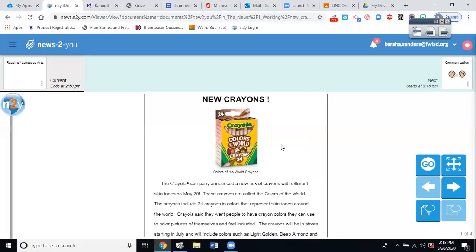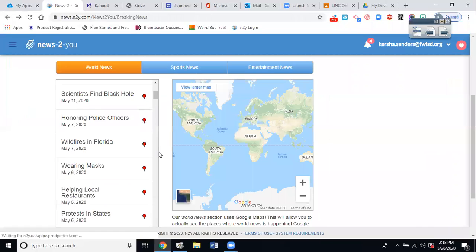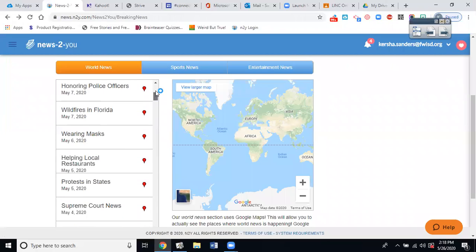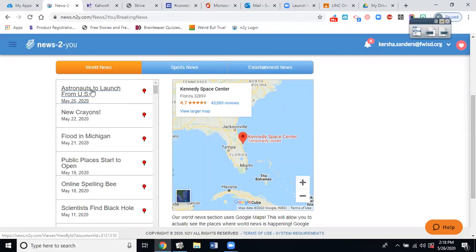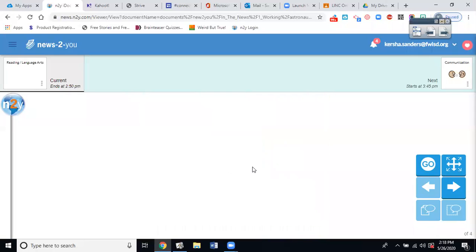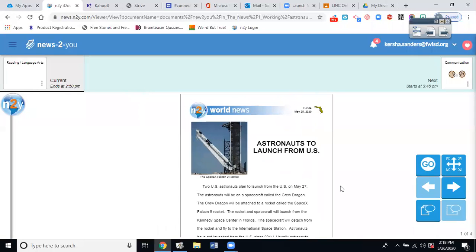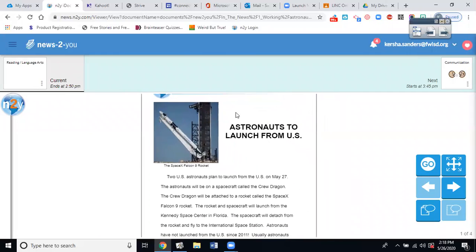So anyway, it does say that they're coming out in July. So I'll try to find those before next school year. That would be pretty neat to use since we do draw a lot of pictures with our text. Okay, and this last breaking news story is entitled Astronauts to Launch from US.